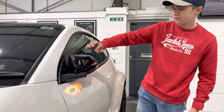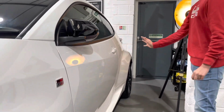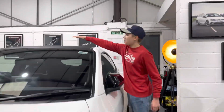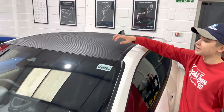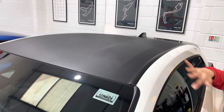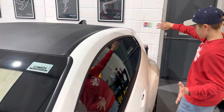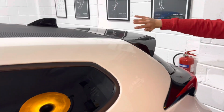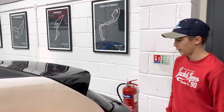On the side we've got these really nice door mirrors, which the black contrasts really well with this white, and also with the amazing carbon fibre roof. Now this is actually a cover, I believe, and underneath it is the proper carbon fibre. This is just a cover to protect it, which, when we move down to the back, contrasts again really well with this piano black rear spoiler.